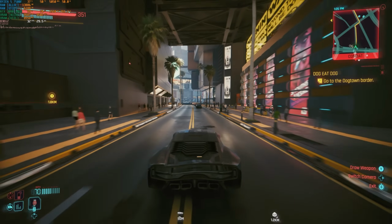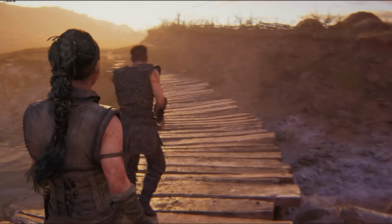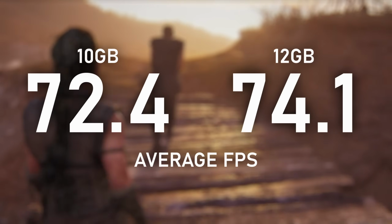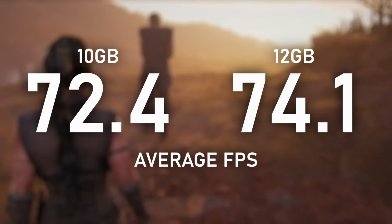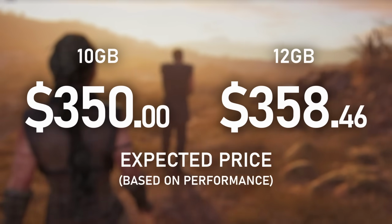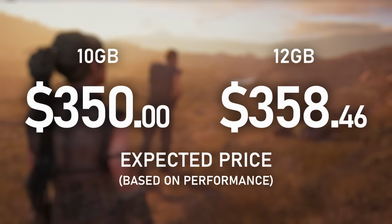If you don't want to try and push these cards beyond their capabilities, and instead are just looking for a decent value used card for gaming, the net average FPS benefit from the 12GB version over the 10GB was 2.42%. Based on these numbers, if you could get a 10GB card for, say, $350, you probably shouldn't pay more than $360 for the 12GB.